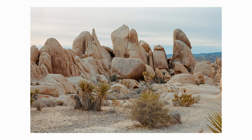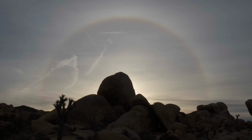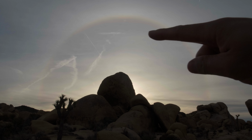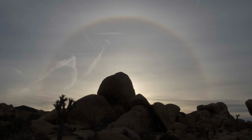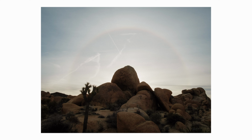We also saw our first Cybertruck. Kinda cool. But the thing that was even cooler was this massive sun dog that perfectly surrounded these rocks. There's a massive sun dog all around there. Sun dogs are usually kind of common in Canada, but I've never seen one this big before.